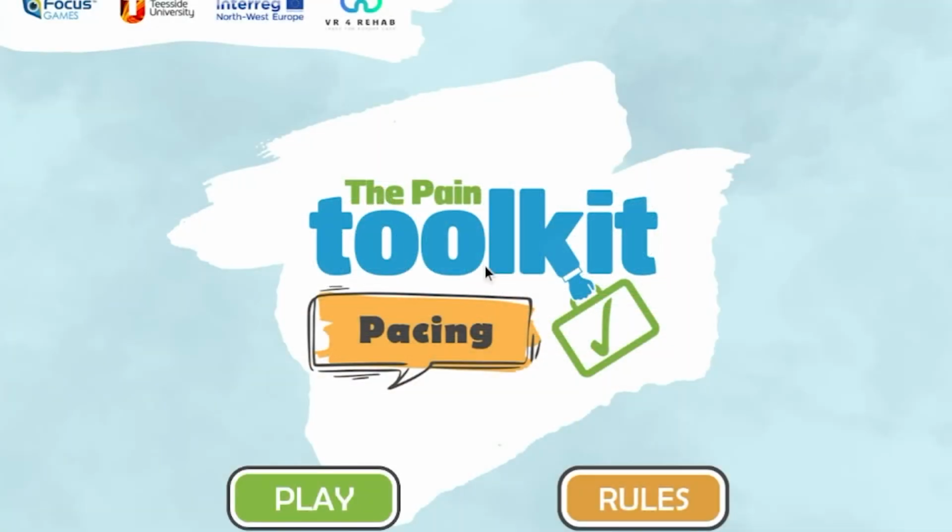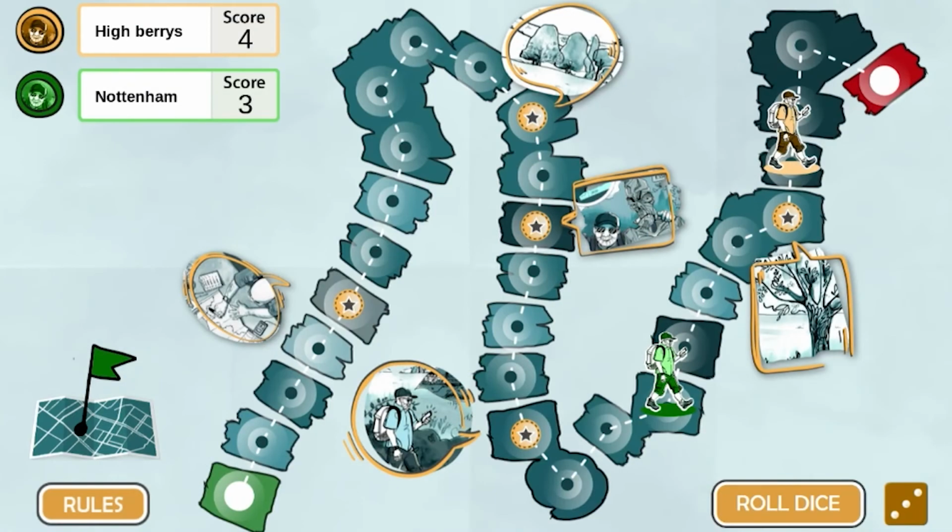One of the most useful tools in the Pain ToolKit is pacing. With Focus Games, we have produced an online game on pacing. It uses Focus Games' tried and tested model of using games to stimulate discussion in group workshops. The game provides the framework for a workshop on pacing that takes place in the Pain Cafe, in which people with persistent pain can gain a better understanding of pacing and develop confidence to use it in self-management.